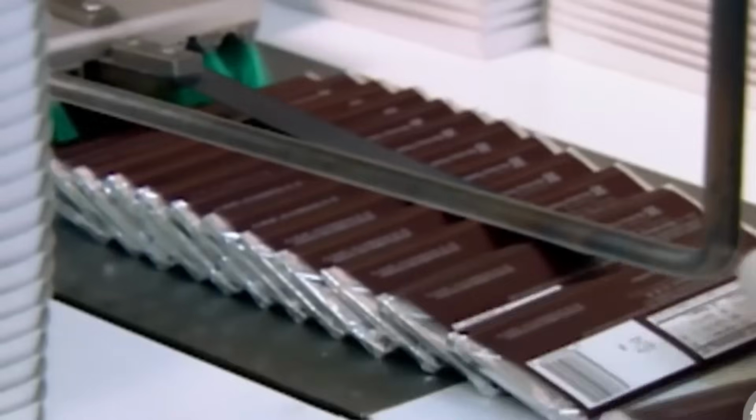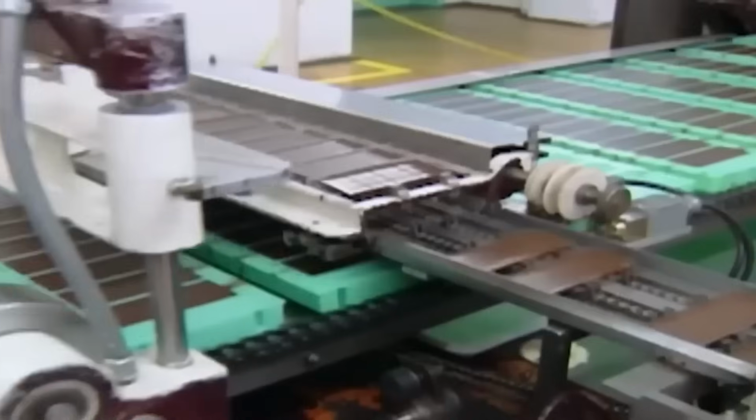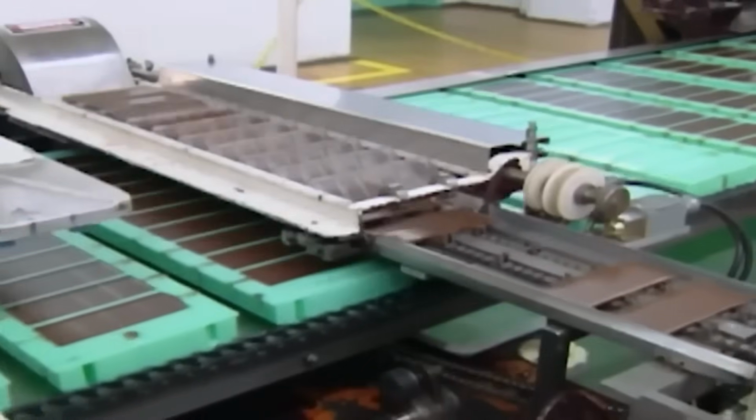There, technicians measure viscosity, particle size, pH, and fat content, and perform sensory evaluations to confirm that every batch meets the company's rigid standards for flavor and mouthfeel.